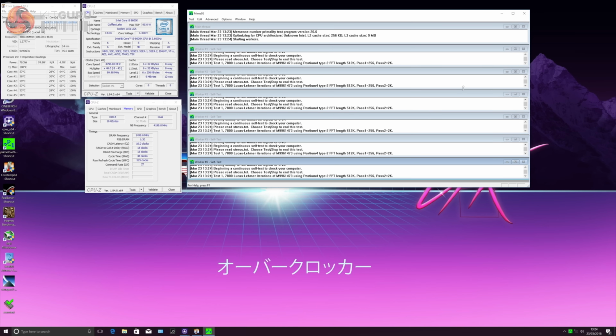Now this version of Prime is version 26.6, which is the one without AVX instructions. AVX instructions run the CPU very, very hard, but no games have that. So for the gamer, you do not need to use AVX, so it's fine to use 26.6. And again, you'll see the temperatures peaking mid to late 60s. When this goes to small FFTs, though, they'll be touching around the 80 mark.